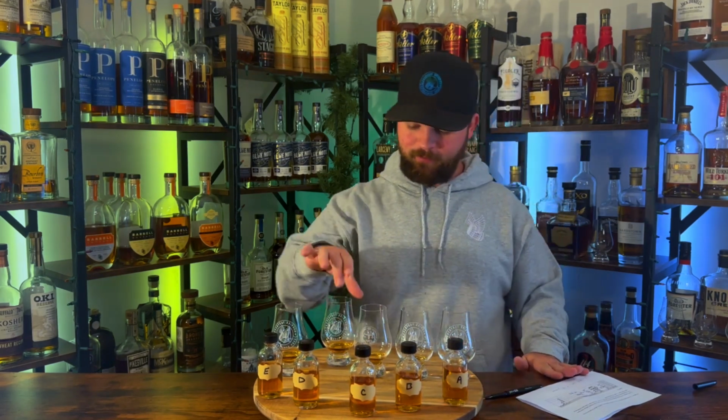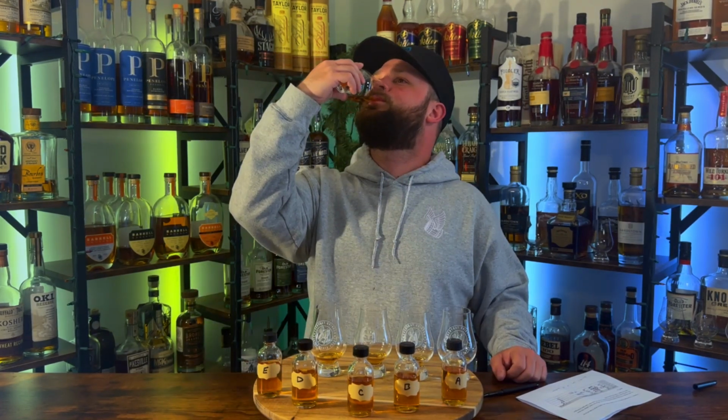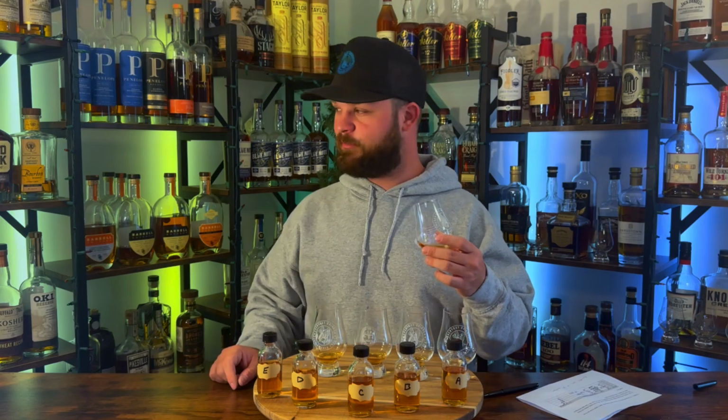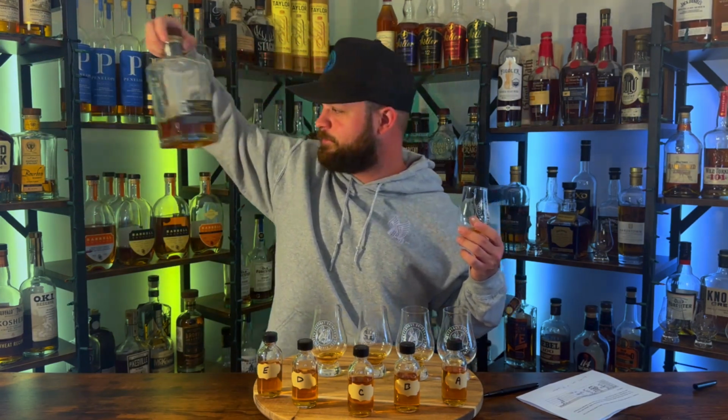And then let's move on to letter E here. This one smells like gummy bears. Very grassy, very earthy. This one very much reminds me of the Wilderness Trail Sweet Mash, the black label. This one right here. The palate reminds me very much of that bottle right there. A little musty. Tastes like an old book.